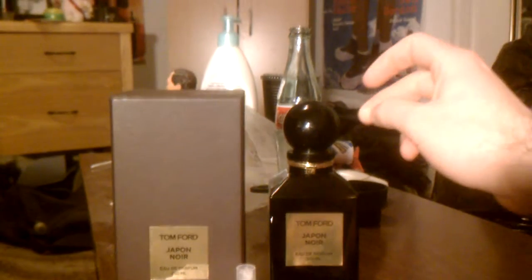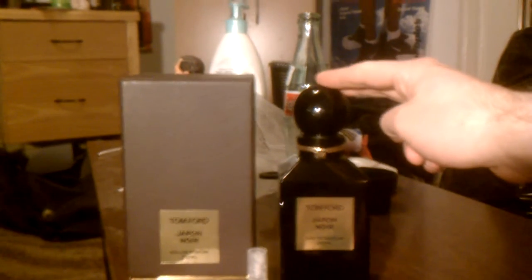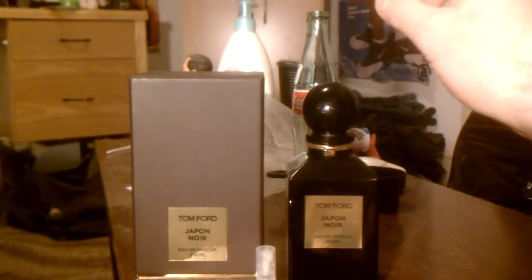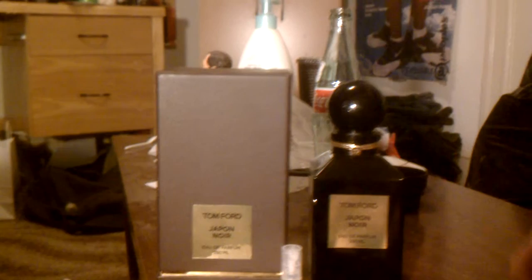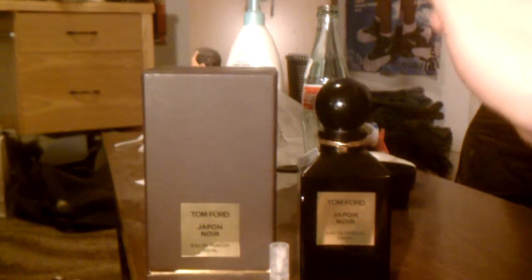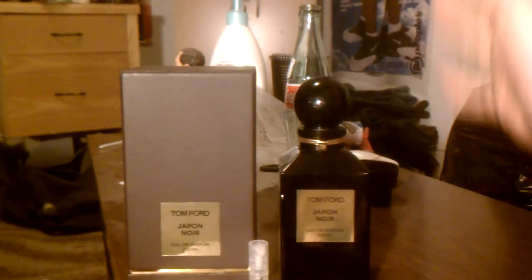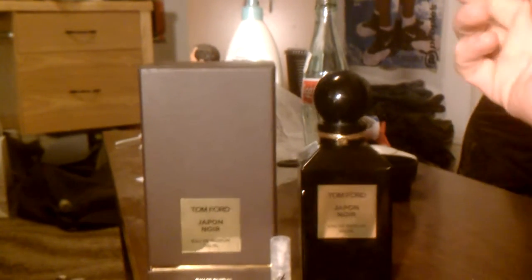The plus side is you're not going to find somebody else wearing this. If you wear this out somewhere, you're going to be the only one wearing it. So you will be very, very unique in what you smell like if you have this on. And I could very much foresee this being an attention getter, if for no other reason than people wondering, what are you wearing? More that they're interested in it, even if they don't like it.